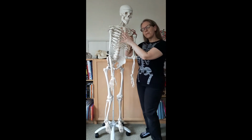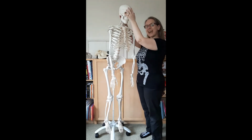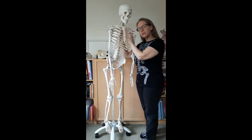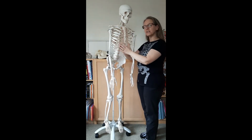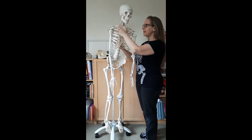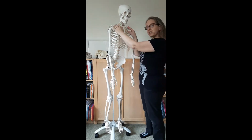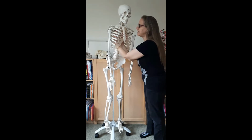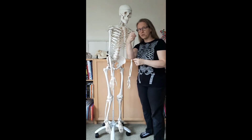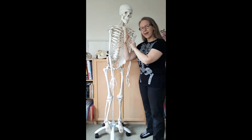Other things to know about our bones. I mentioned that our skull protects our brain. And protection is a very important part of what our skeleton does for us. These bones here, our ribs, protect our lungs and our heart. Your lungs fill all of this space inside here. Your lungs are really quite big. And your heart, about the size of your fist, sits just inside there.